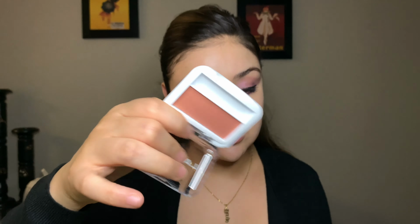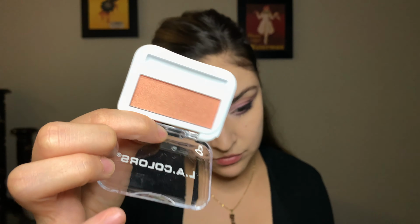Okay, moving on to the blush. The blush is by LA Colors. It looks like this. Let me show you actually. Let's take out the brush. It looks like this. So there's a little bit of a sheen. I don't know if you can see that, if it's picking up on camera.